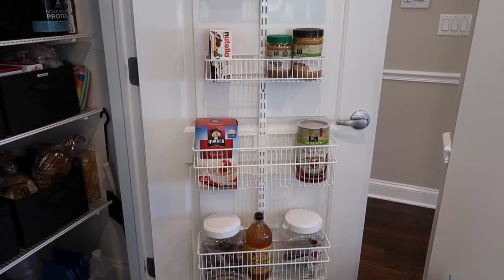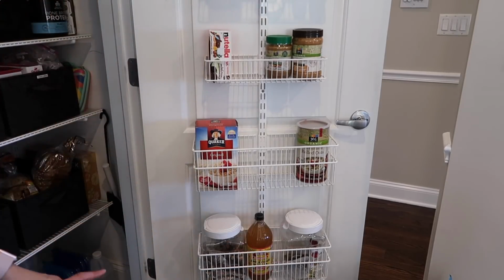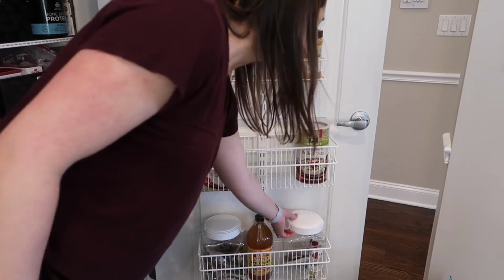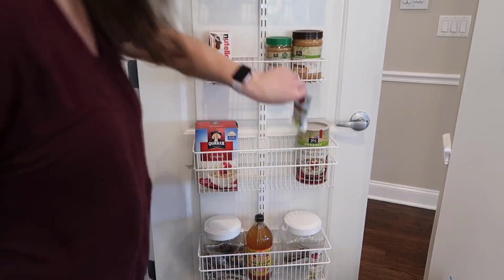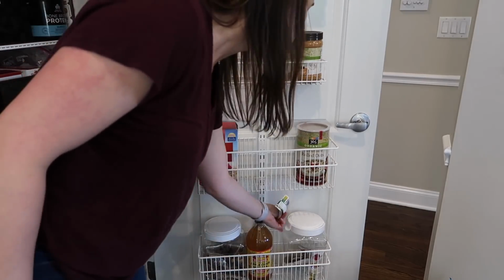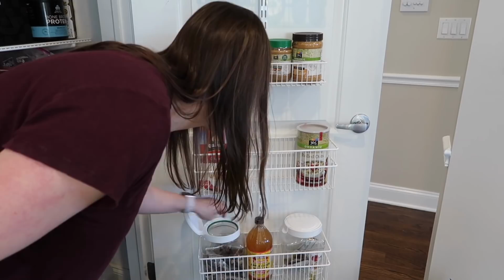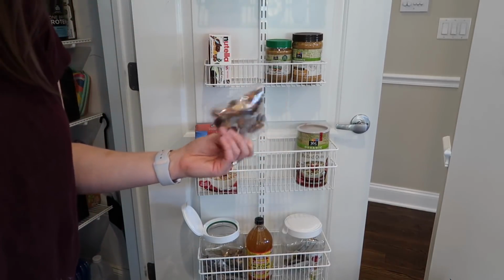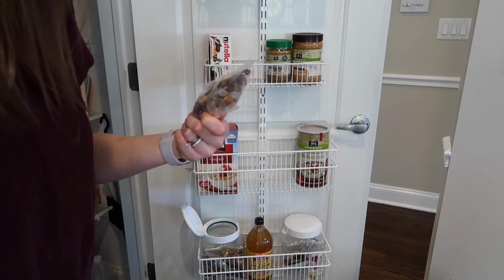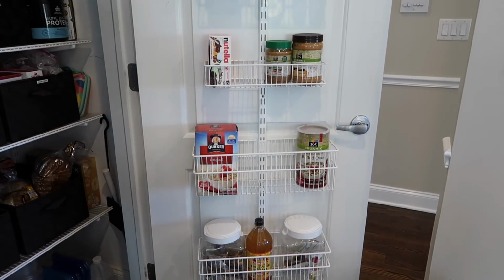I've got my backup apple cider vinegar. I've got some bars that I can currently eat. The That Said bars are just fruit, so I can eat those. So I'm gonna keep those. I just bought those. And this is a little trail mix. I'm off nuts currently, but they're good till November of next year, so I'm gonna keep those in there. But that's probably something I'm gonna reorganize.